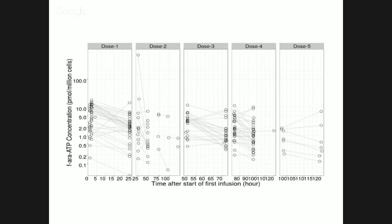And also, it's totally against the hypothesis that it's going up. Yeah. So why is it staying flat? It's something. But this brings up a really important point for clinical people.